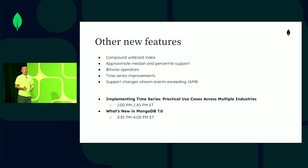In 7.0, in addition to SBE, we also introduced some other new features to our query engine and our MongoDB servers. These include, but are not limited to, compound wildcard indexes, approximate median and percentile support, bitwise operators, and some time series improvements. We also start to support change stream events exceeding 60 megabytes starting with the 7.0 release. I have 2 more talks after this about all these great new features. The time series one will be right after this on the same stage, and later at 3:35, we're going to talk about what's new in MongoDB 7.0.